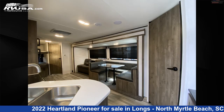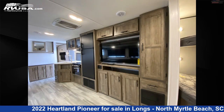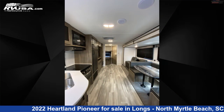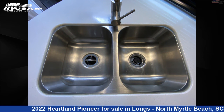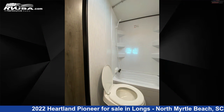This used Heartland is 34 feet 5 inches in length and features sleeps 10, TV, slide-out, smoke detector, stove-top burner, microwave, LP detector, oven, auxiliary battery, air conditioning, water heater, and 41 gallons fresh water capacity. The floor plan layout of this travel trailer features bunk beds, front bedroom. The unloaded weight of this 2022 Heartland Pioneer BH 280 double-size bunks travel trailer 280BH is 6,810 pounds.